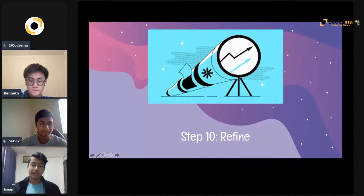So this picture summarizes the refine process. As you can see, it's a telescope, and it basically means the more you learn from your failures and about the topic through research, the better your results will be.